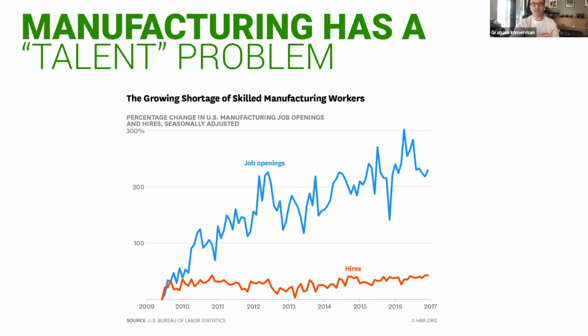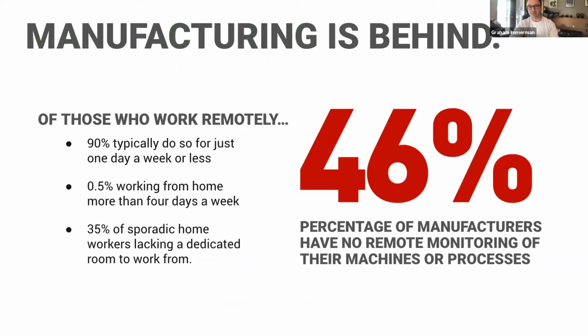While demand for labor increases, the skills gap for manufacturing may leave approximately 2.4 million positions unfilled between 2018 and 2028. That's a potential economic impact of $2.5 trillion. Holy crap. So when it comes to being able to meet demand, and with almost 50% of the workforce working remotely, many manufacturers are not equipped for this type of working environment.